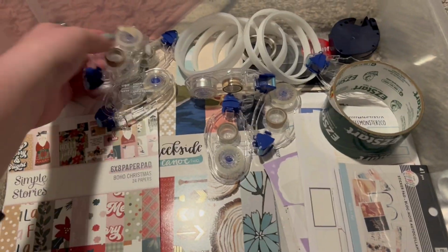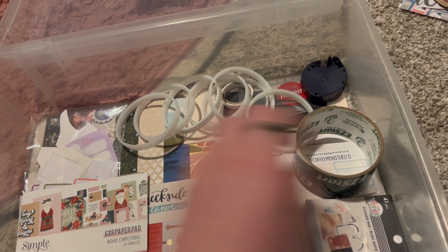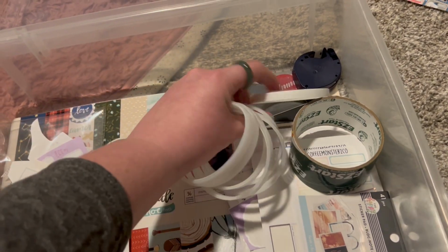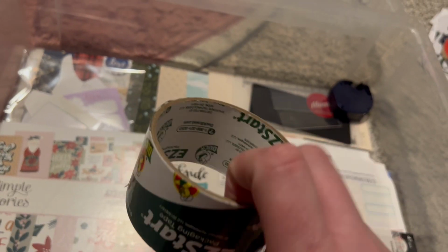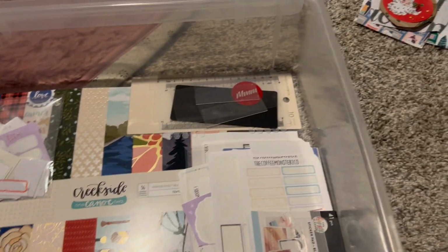Then I used 14 things of double-sided tape, 1 thing of double-sided foam tape, and then 1 roll of packing tape just for shipping orders for things that I've been selling on Mercari. I used 1 roll of label tape. I used 1 6x8 paper pad for my December daily.